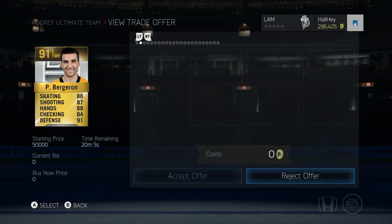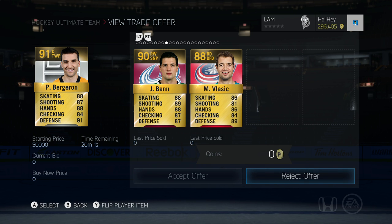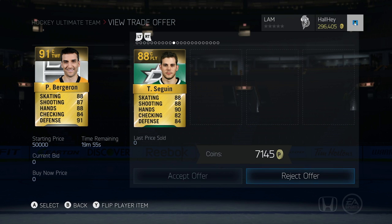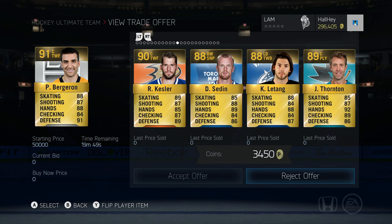So I think we're on tab number 8. Let me scroll up here a little bit. But what we got here is Stanton, Seidenberg, Pacioretty, Benn, and Vlasic. That's not a bad deal. We got Marlow, Luongo, Pavelski, and McDonough. That doesn't really add up to 50 as well. With the Tyler Seguin and 7, that's getting a bit better. You're getting about 47. But still, the Jamie Benn deal is leading.